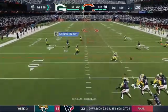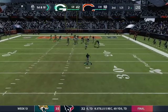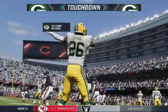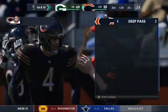Here's Hall to throw from his end zone. And his pass is intercepted for the 4th time today. Picked off by Darnell Savage. And they will score. It's a Packer touchdown. Back-to-back weeks now.